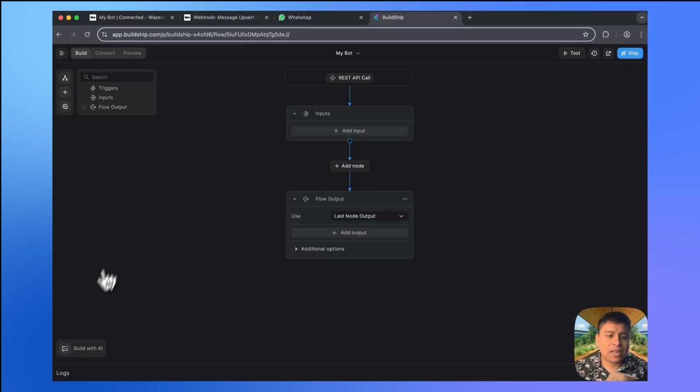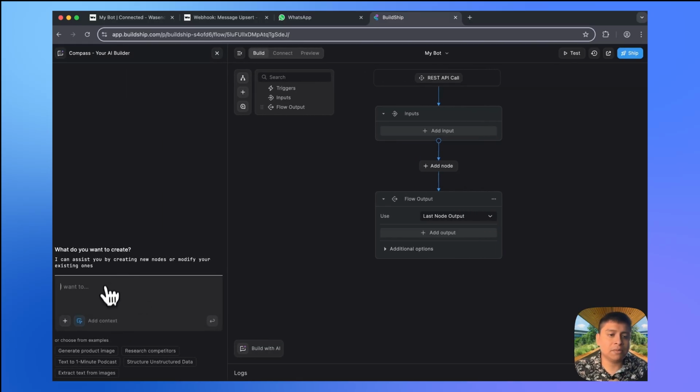And on the left-hand side, you'll see this build with AI feature. You can simply enter a prompt to build out your workflows. What we actually want to do though is generate a node. And the way that I like to do this is to provide as much documentation as possible or code sample to try and get the best results. So here I'm going to enter a prompt.